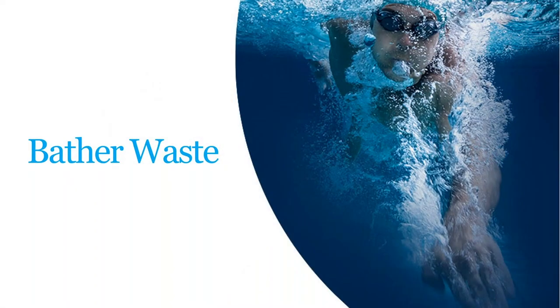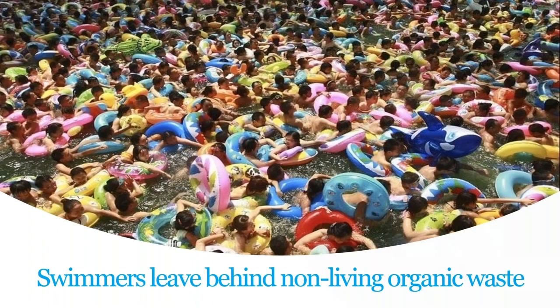Bather waste is another thing that comes into the pool. You get a lot of bather waste introduced. The more people that come in, the more bather waste that you have. If you have a pool party, 10 little leaguers have been in your pool all day long and they've had 80 juice boxes and your bathroom floor is still dry, you probably have some stuff in the pool that needs to be broken down. Enzymes can help do that. So the moral of the story is swimmers leave behind a lot of waste.